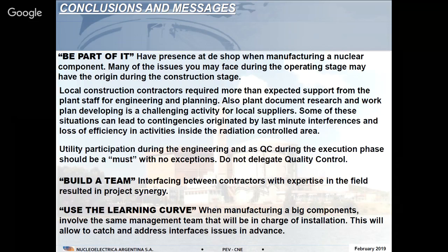And again, next one, build a team. You will be working with expert manpower and with some manpower that has the expertise. You need to build a team between all contractors, and you will get a synergy, a very positive synergy. Next one, use the learning curve. When you have someone involved in the manufacturing of these new components, it's important that this person be the same one involved during the installation. This is very important.